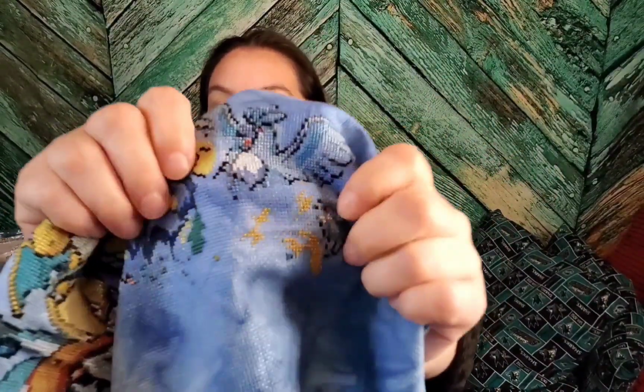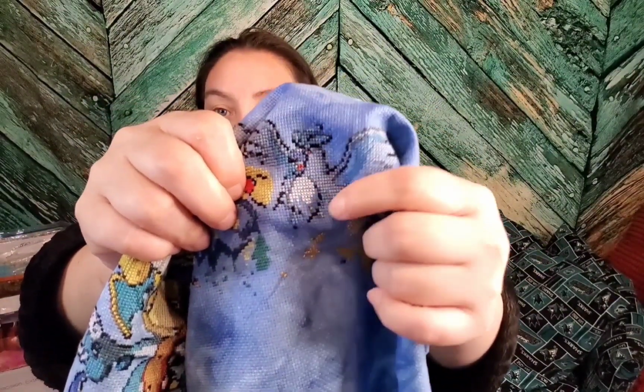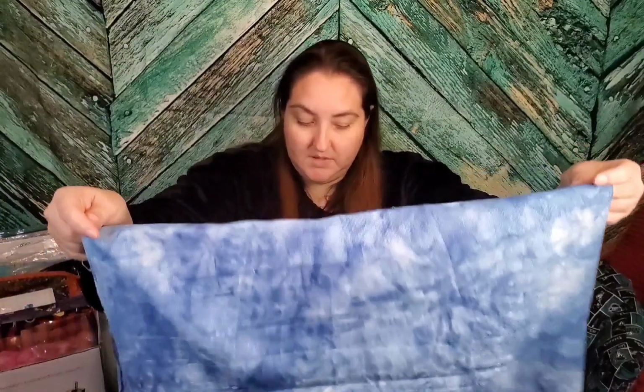But speaking of counting stitches, I noticed that when I got to the belly here, under the pail, this color in here is the same color that's called for the background, and I don't have that pulled. So I've got to find a color to put there, or I need to find that color and add it.